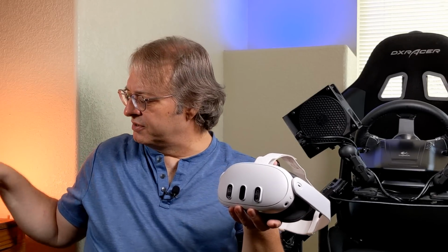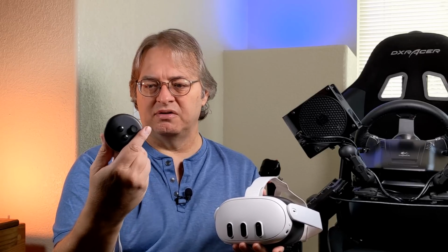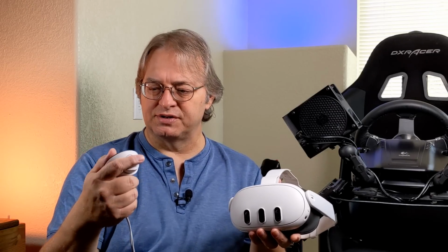The controllers, they feel really good. The controllers tracked really well. I was worried about not having rings on them. But however they have these designed, and I think they're integrating hand tracking with following the controllers, these things tracked fine, and they felt great. I mean, they feel like a premium controller compared to the old Crystals. It's a good feeling controller. So no problems with that.